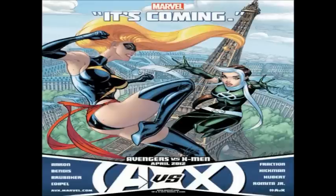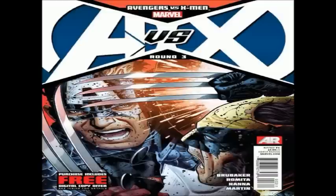To show you the cover here, the original cover, we can see this is the direct edition. Basically what this book is about is Captain America and Wolverine battling. Why they really battled, it's not a real clear-cut issue, but it was pretty cool to see anyway.